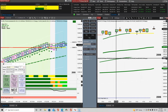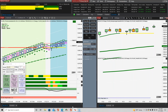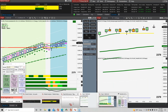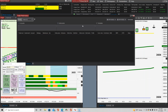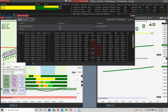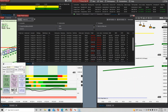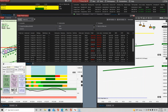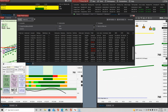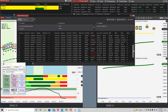Okay, so let me pull up, should have had this up already. Let's look at the trade performance. Accounts. Sorry, I'll generate it first. And this would be for the sim, and so 2290 today. We only had one. I'm sorry, we had two losers. Okay. So that's pretty good.